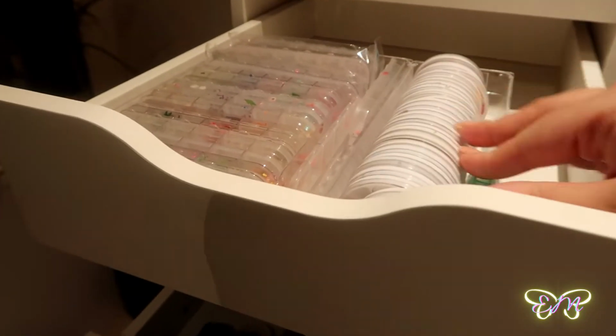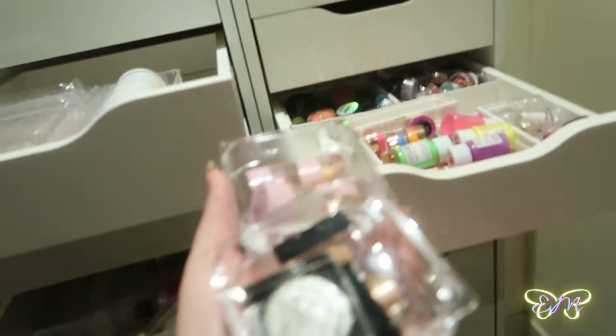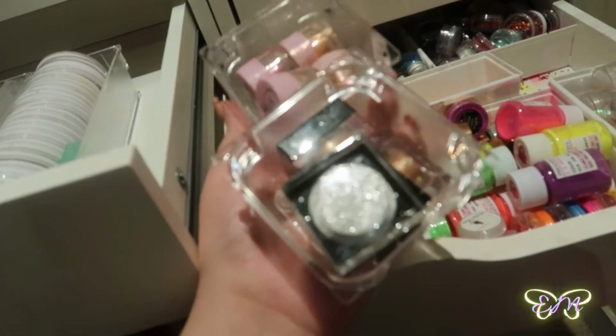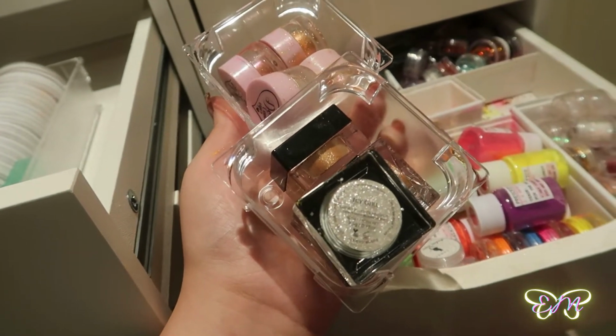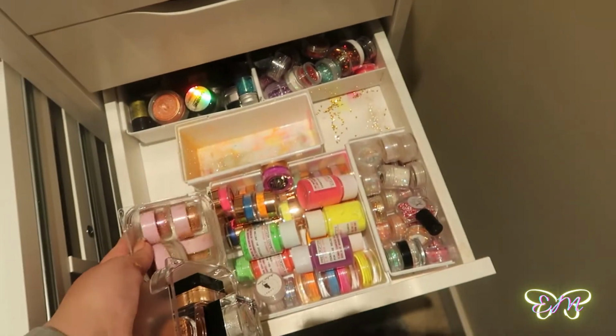And I just have a thing of gems there as well. So I'm just going to pop that there. I'm just trying to think how I'm going to sort these out. So I've put my Dull Beauty pigments and my Artist Couture ones in these two little containers so they're separate, because pigments just get everywhere and I'm tired of having pigment explosions. But I just don't know how to organize.